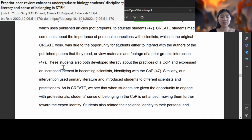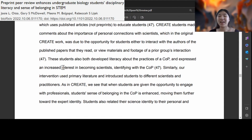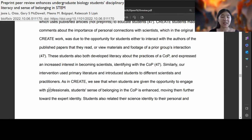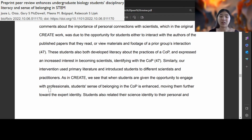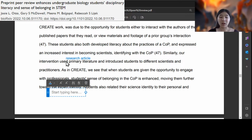So these students also both developed literacy about the practices of a community of practice and expressed an increased interest in becoming scientists, identifying with the community of practice. So similarly, our intervention used primary literature, which is basically a research article, and introduced students to different scientists and practitioners. As in the CREATE method, we see that when students are given the opportunity to engage with professionals, students' sense of belonging in the community of practice is enhanced, moving them further toward the expert identity.